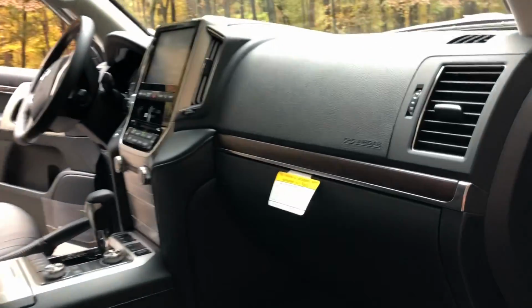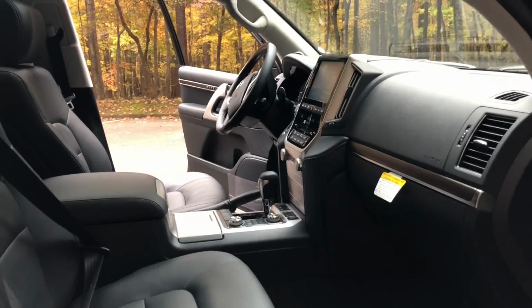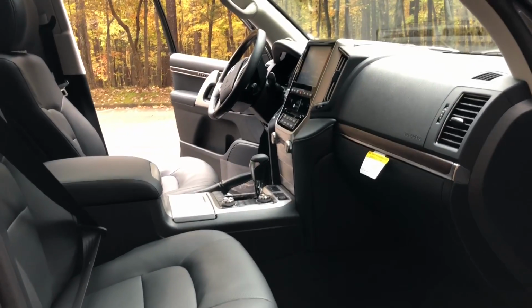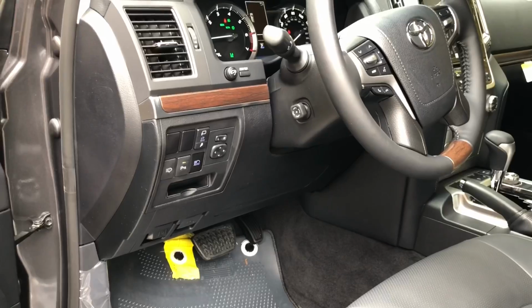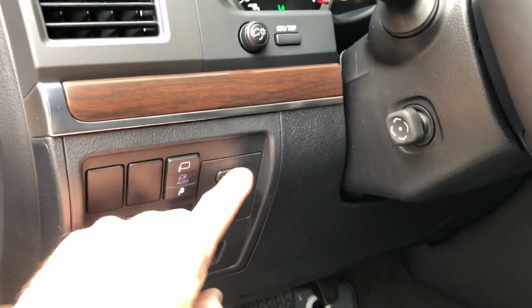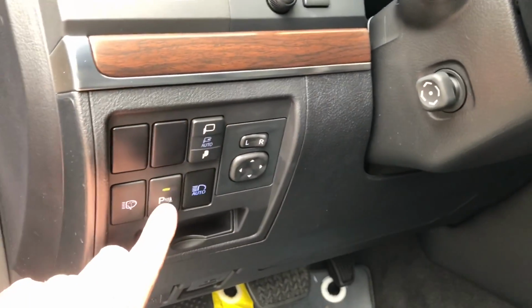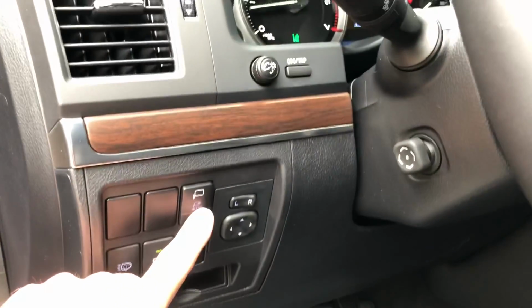I love showing off the interior. So nice. It's almost that level of nice where you don't even think that you're about to spend $87,000 on this. Let me show off some of these buttons and controls. These are fun. If you're used to any of my videos, you're used to seeing the mirror adjustment, parking sonar, automatic high beams. This is the headlight cleaner. This right here is the power folding mirrors.